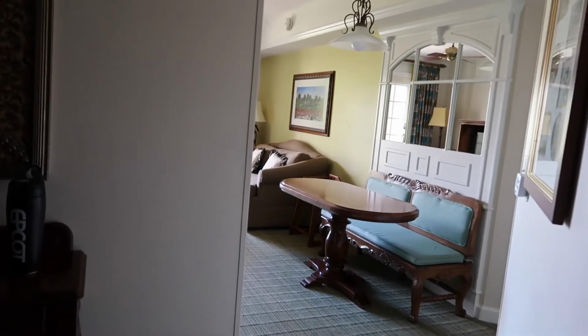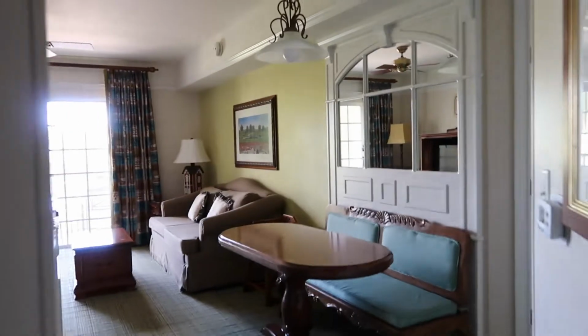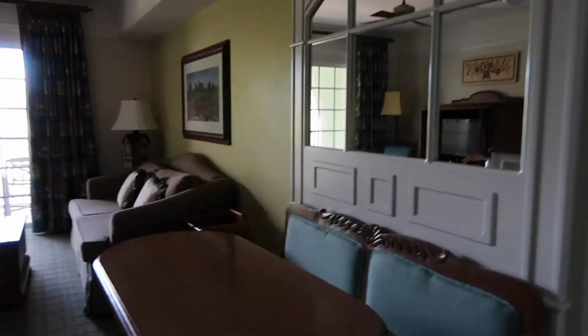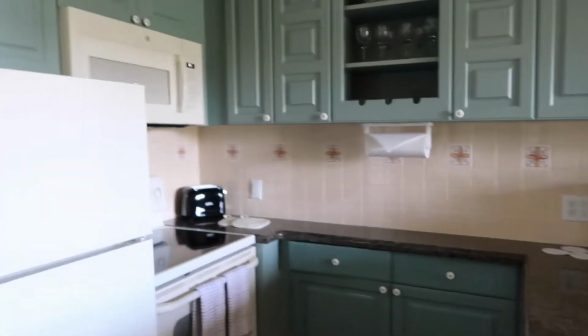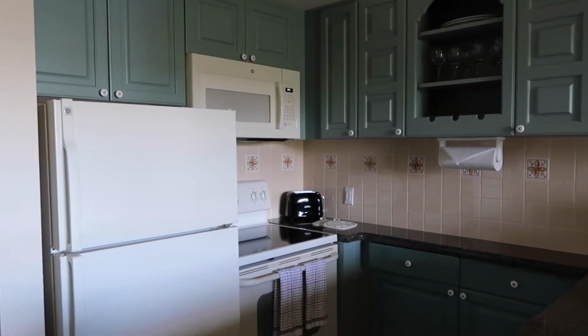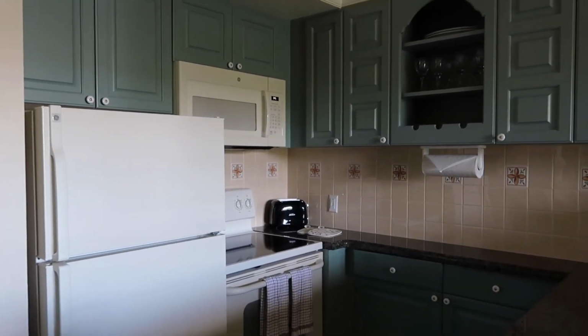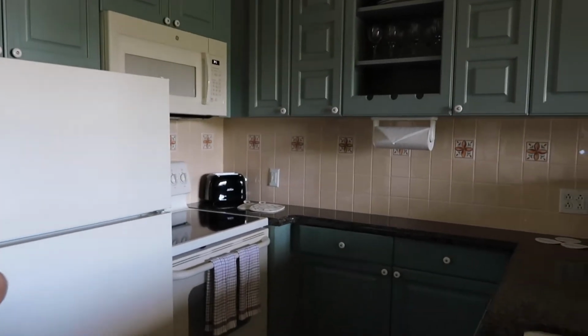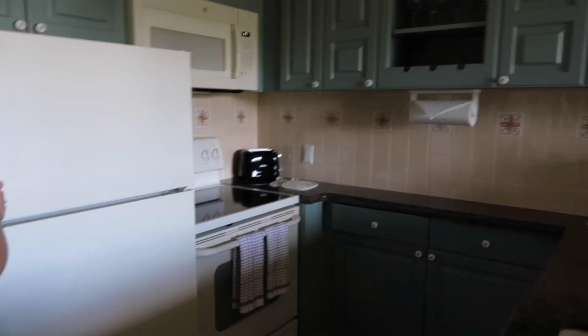Alright, so we made it back to the room. And this room is really nice. So we did already like drop our stuff off earlier, so we already saw it. But we're in a 1-bedroom. So this is our living room and... kitchenette. Yeah. Like full kitchen with a stove and everything. Which a lot of the Vacation Club units do have either a kitchenette or a kitchen. So if you want to be able to cook while you're on vacation, you can do that.